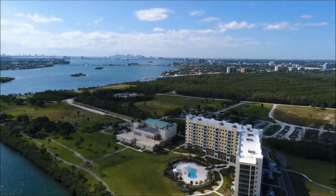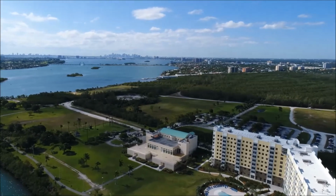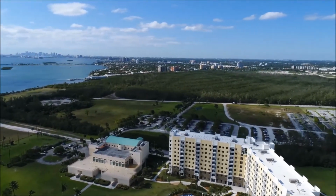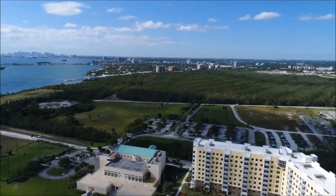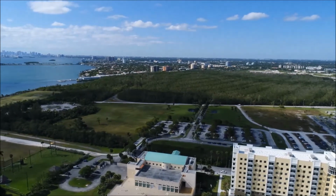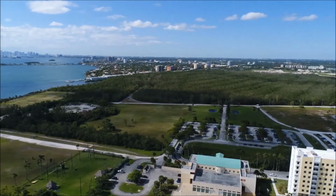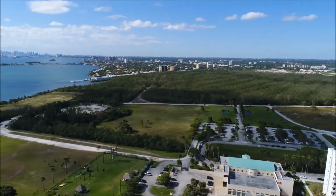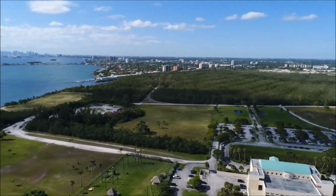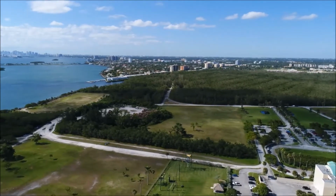Need to definitely polish up the flying skills and learn how to manipulate the camera independent of the aircraft flight. It's like walking and chewing gum at the same time, but we're crawling before we walk and walking before we start to run. As you see, it was a beautiful day and it's a beautiful sight.